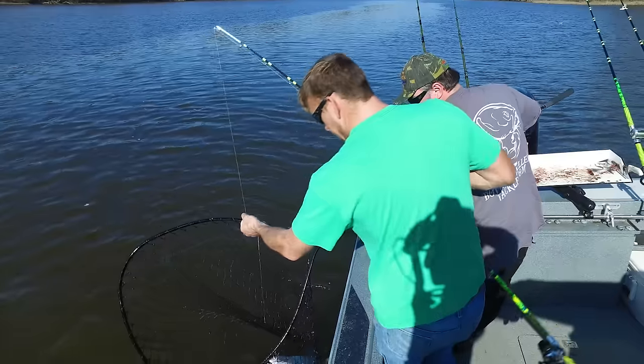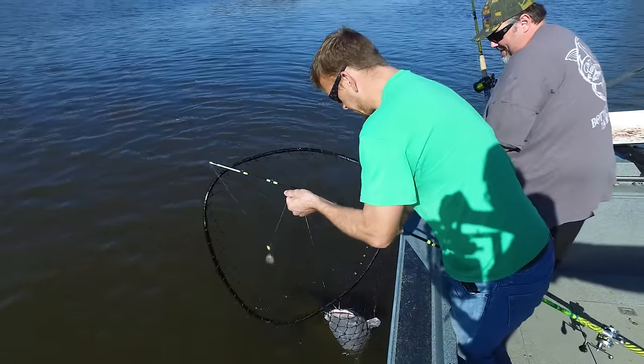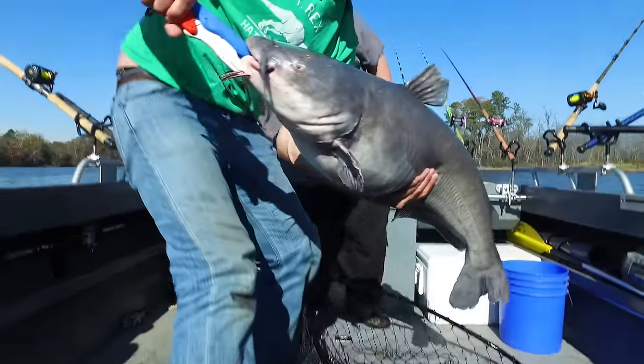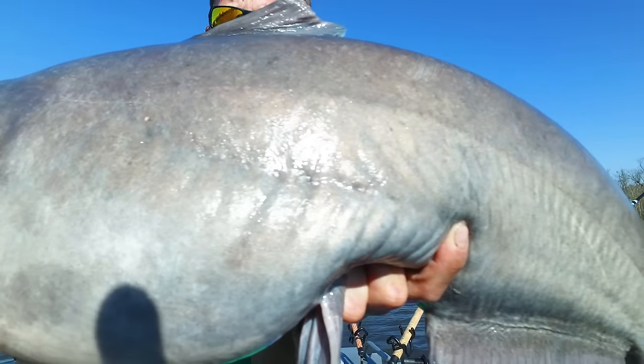Beautiful fish. Did we get your PB? Absolutely. Double my personal best. On the corner of the jaw. Just like it's supposed to work. Absolutely, no question. When that size class fish hits, how hard it pulls down on the rod, there's no question that you've got a good bite.